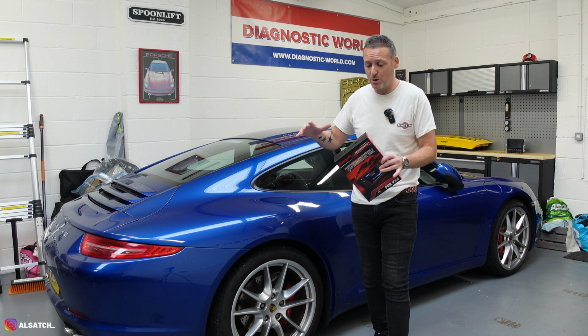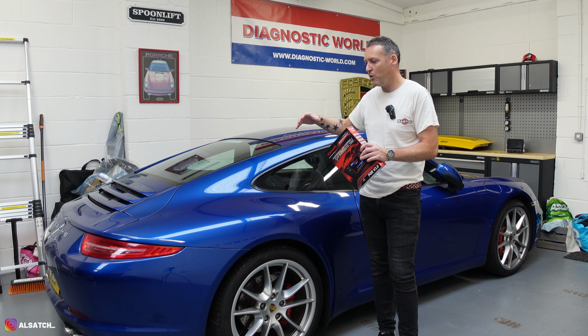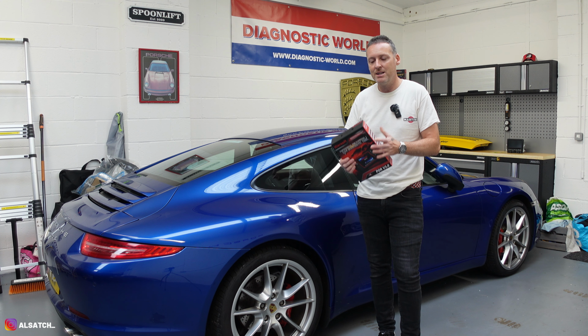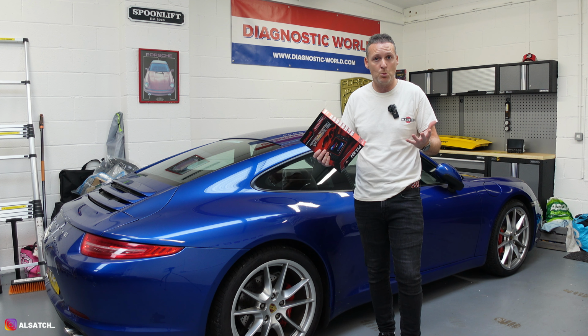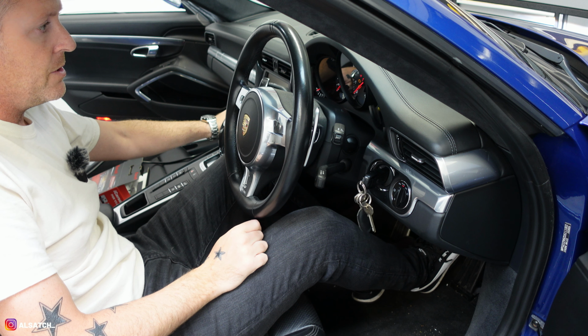Before I get to that though, I want to show you this POR version 3.0 tool, which I used before I bought this particular vehicle. And I want to show you some of the checks that I did on the vehicle to make sure that the car was as good as it was described. And we'll turn the ignition on. Make sure the radio is off.